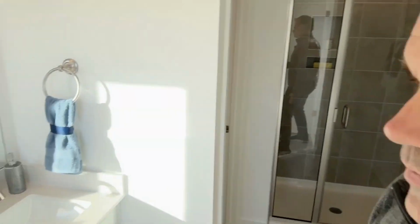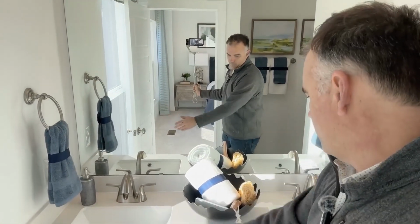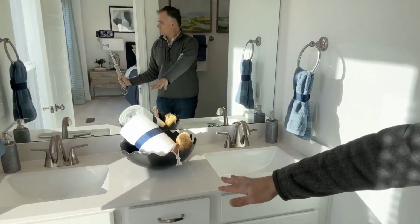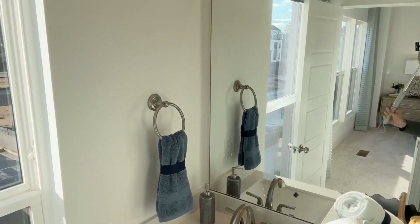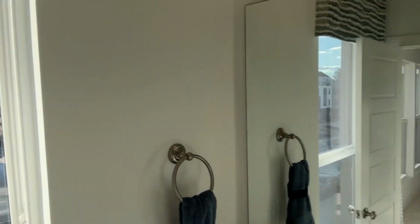And everybody wants to check out the primary bath. So double vanity, I would say this is probably about 4.5 feet wide. Nice extra set of drawers below, like that. And a window in the bathroom. Some people are fans, some people aren't. Can you see that? There you go.